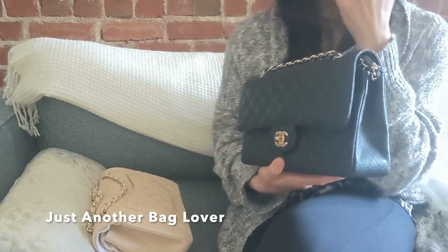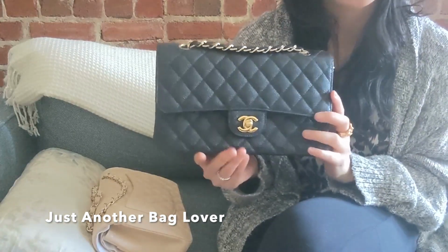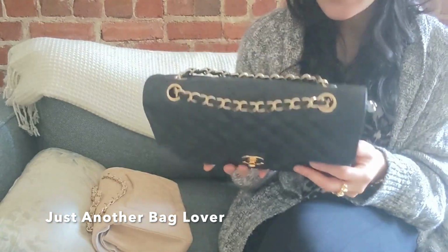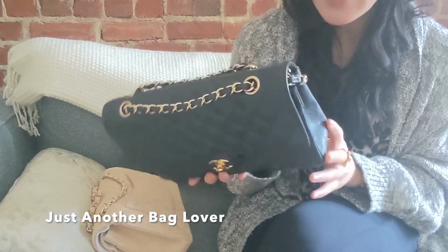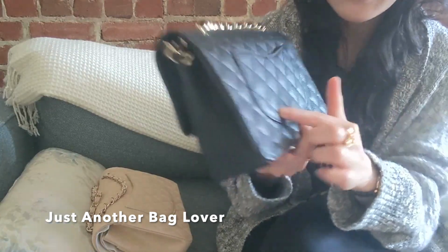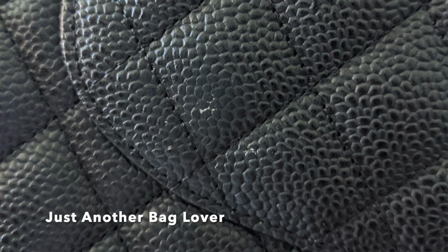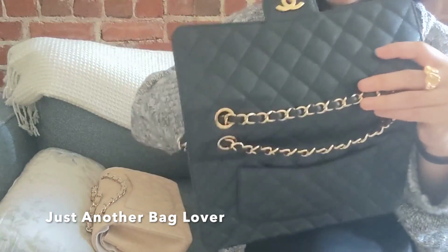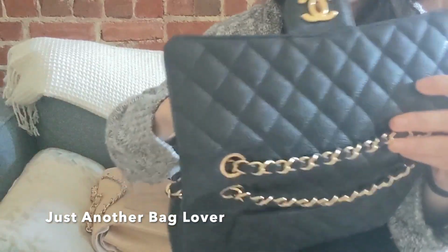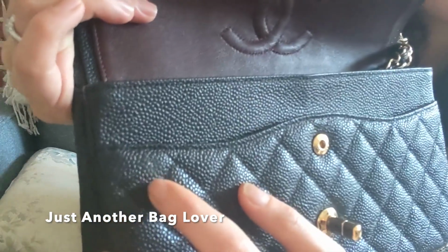Finally, the last bag I have to show you is my Chanel Classic Flap. This is definitely one of my older designer bags. I got this 7 years ago, and it's held up pretty well. I will say that there are a couple spots of wear and tear. There are these little tiny white spots. I don't know if you'll see. There's a tiny white spot here, and also one under the flap, right? Let me take this out. Right here as well. So right here too.